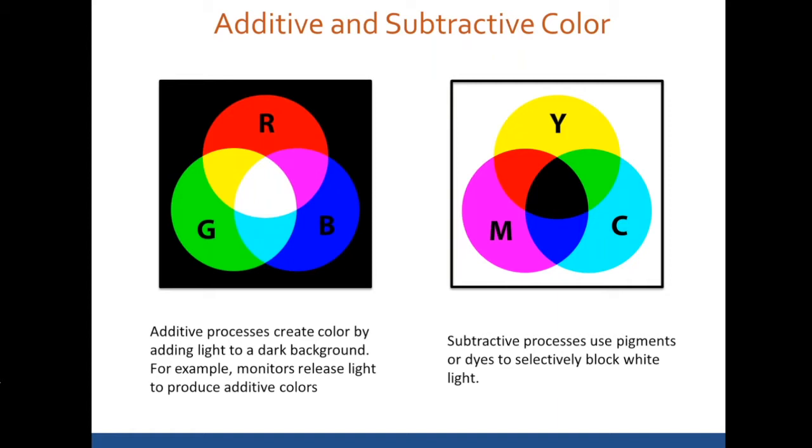A second way to create color is what's called a subtractive process, and this is where you are essentially putting pigments or dyes down on a white background to selectively block wavelengths of light. So the light's coming in, it's illuminating, it's being reflected off, and you're seeing all of the light that isn't taken away by the subtractive process itself.